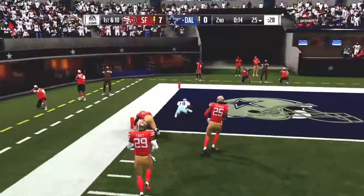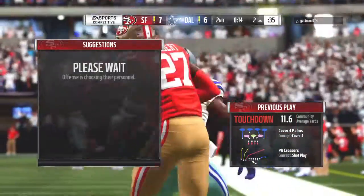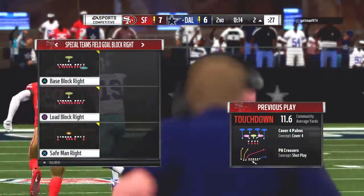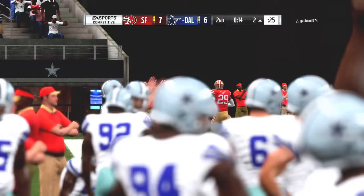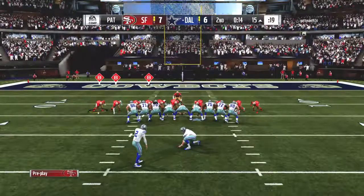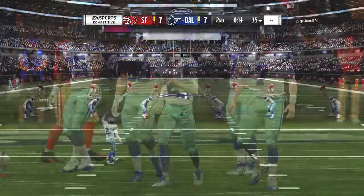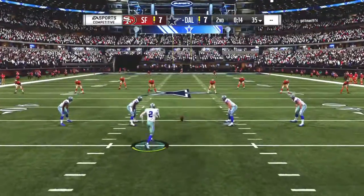There he goes, Amari Cooper. Touchdown, Cowboys. Amari Cooper as the first half is winding down. And the Cowboys are an extra point away from tying the football game. Extra point attempt to follow here. Point after, right down the middle. And that is going to tie our game as we approach halftime. So a tie ball game here as the kick's away.